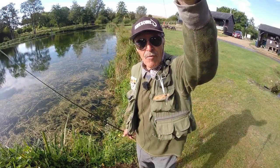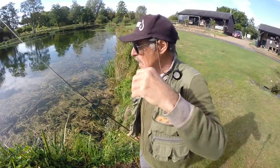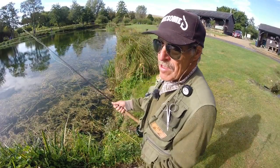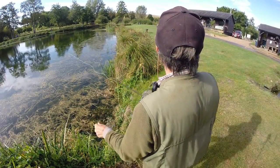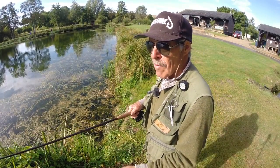So it's one fly only. In this case, I've got a pearly daddy fly on there. Going to give it a go. I've got maybe 3 hours of fishing because the light, and I can fish all day, but I've got about 3 hours of decent light before the rain comes in.